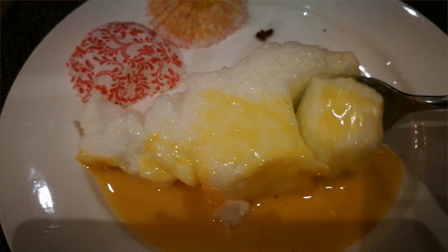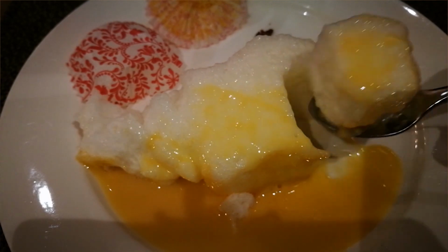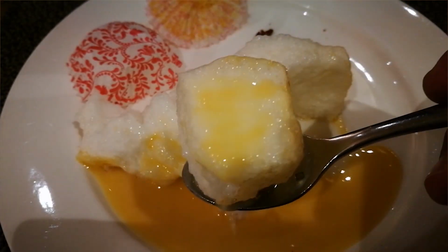This is canonigo. Technically, canonigo is like a brazo de Mercedes that is deconstructed. The filling of the brazo de Mercedes is made into a creme anglaise sauce, and the meringue is baked as one. And look how light and fluffy this is. Ooh, look at that. This is one of the lightest desserts you can find anywhere here in the Philippines. Canonigo.